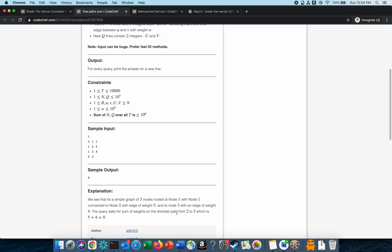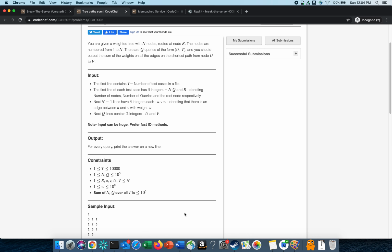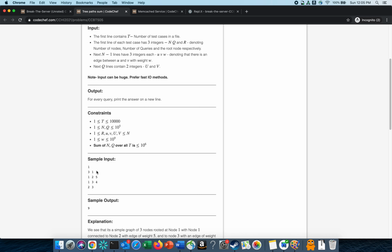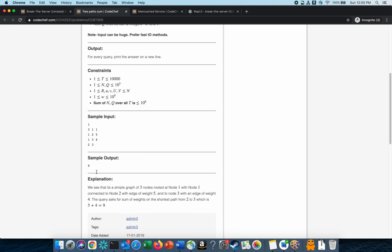The query is the maximum sum, 2 to 3. Okay. So because 2 and 3 both are children, you have to go through the root node 1, and that's why the sum of the path is 5 plus 4. Okay. That makes sense.